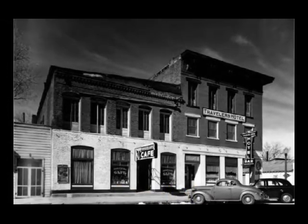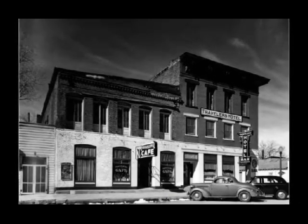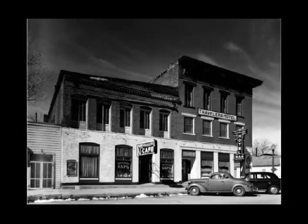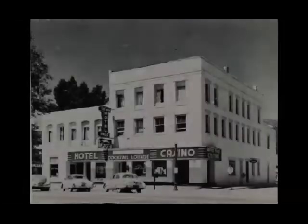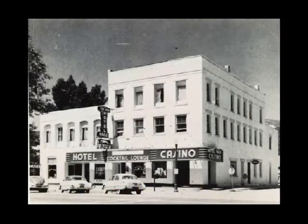At that time, Carson City had less than 2,000 residents and was the smallest state capital in the country. Perry also managed the hotel until 1946, when the name was changed to the Page Hotel. George and Edith Page owned the hotel until 1949.